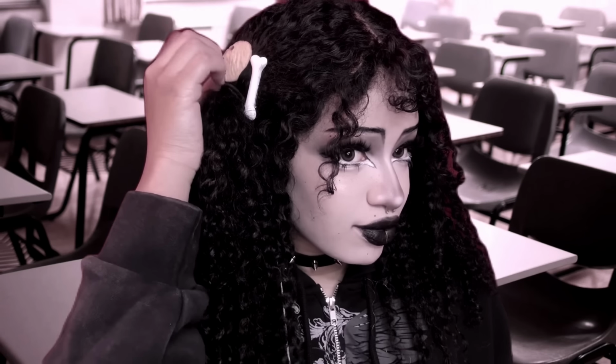Peep the cookies. We have chocolate chips today instead of Oreos. And the bones. The bones.